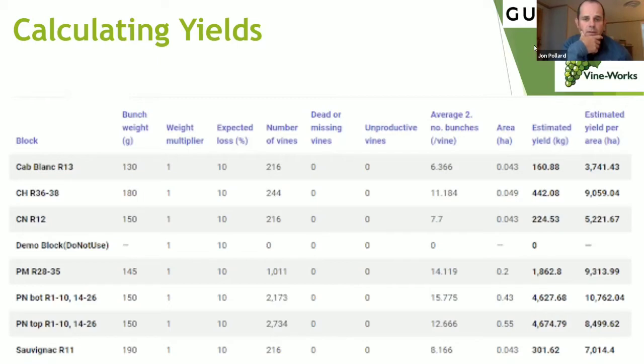You might know that a particular area is bad for powdery, or you always get a bit of botrytis there, so you can make an adjustment which will hopefully filter through to a little bit more accuracy on the right hand side where you've got your block weights on your tons per hectare as well. Very useful bit of kit. Next slide, Joel.